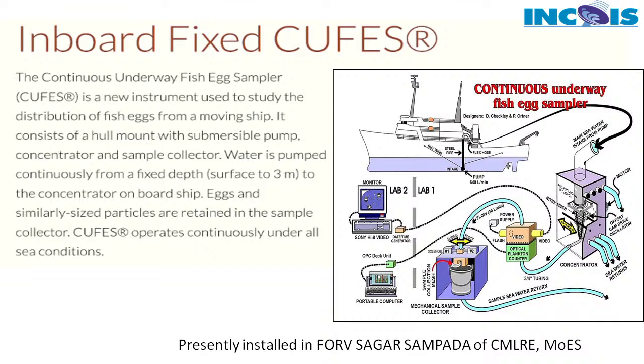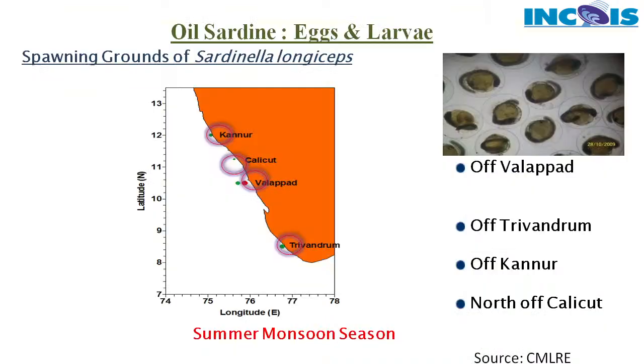Eggs and similar-sized particles are retained in the sample collector, and CUFES operates continuously in any sea condition. So when the ship is moving, in any sea conditions, water is pumped into the ship, and with the help of the optical plankton counter and the mechanical sample collector, we can get an idea about the egg concentrations at spatial and temporal levels.